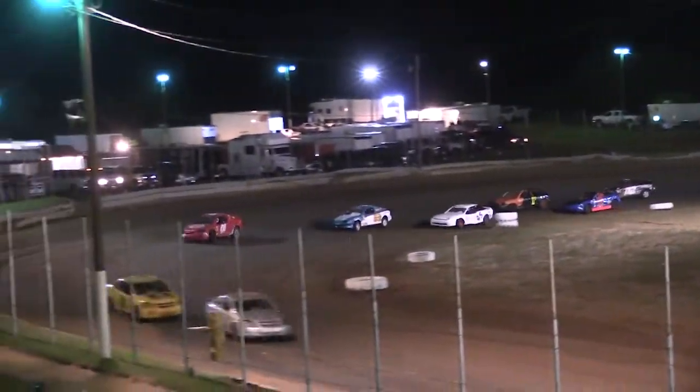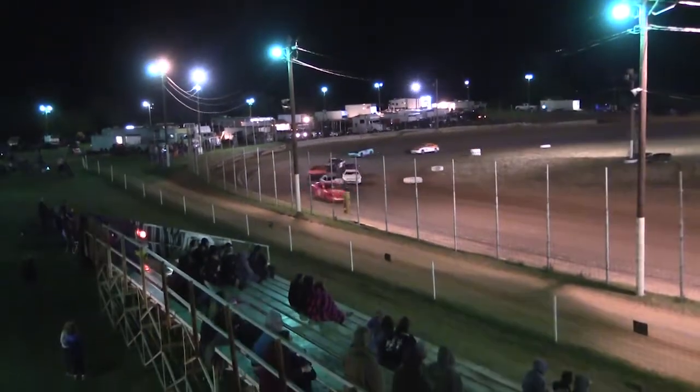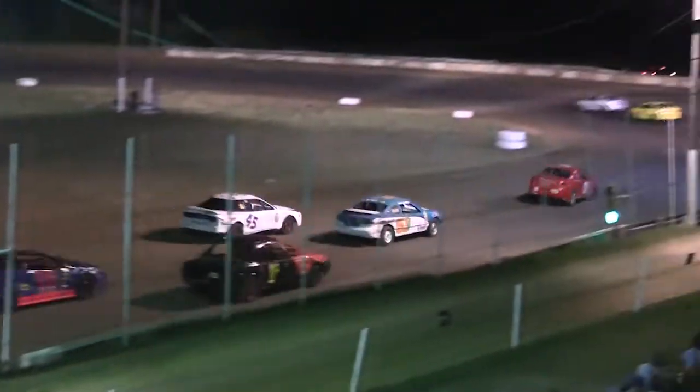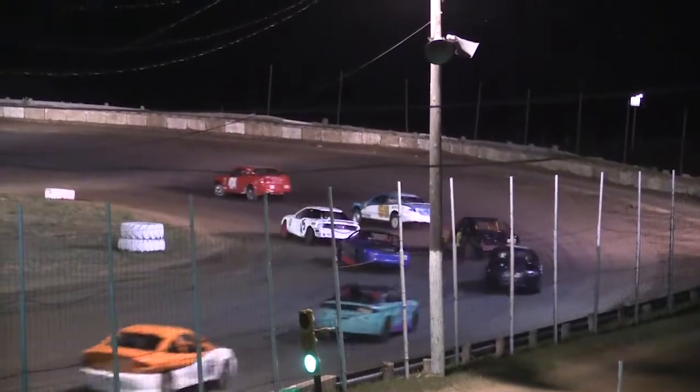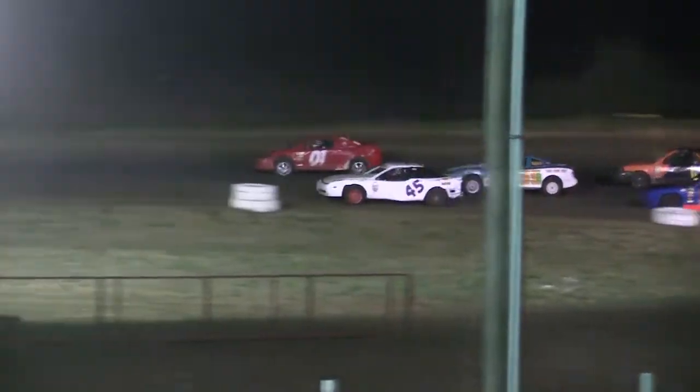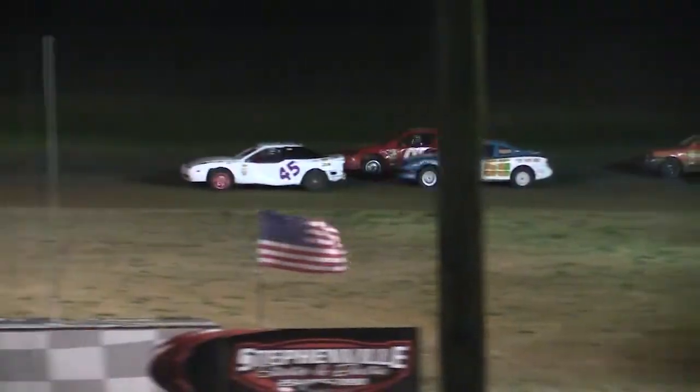Gomert on the bottom in the 45 underneath Rick Sopp, in the 59. Wisnat now, Pamela Wisnat in third spot. The battle up front is heating up for sure. We're nose to tail with those two. Here comes Clifton Wisnat looking to the inside of turn number 3.